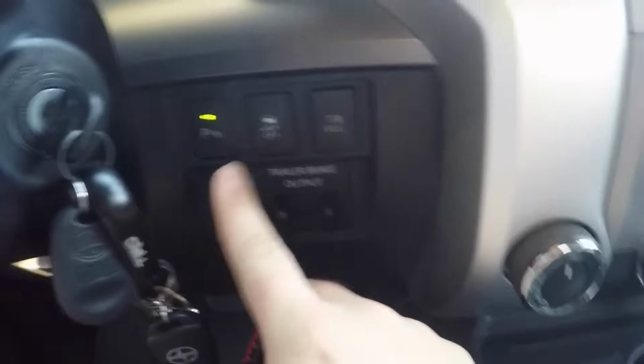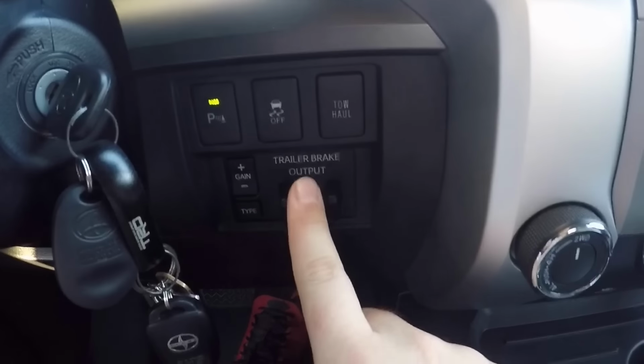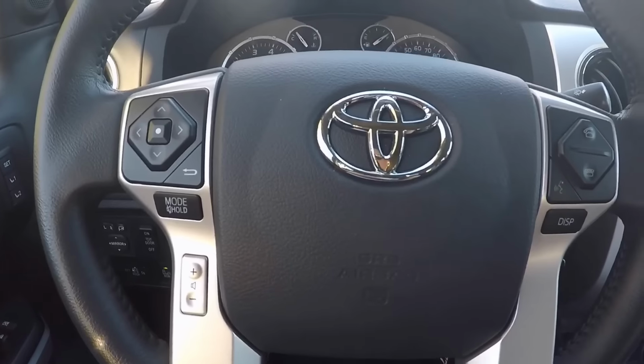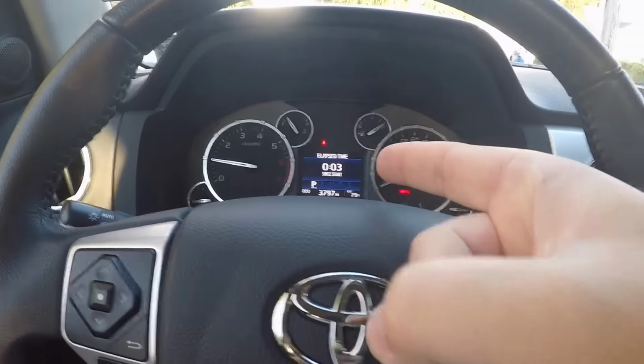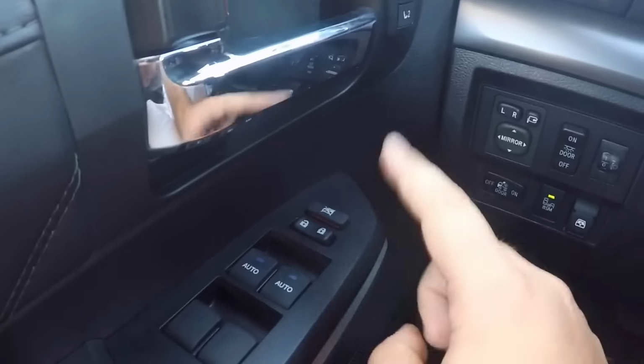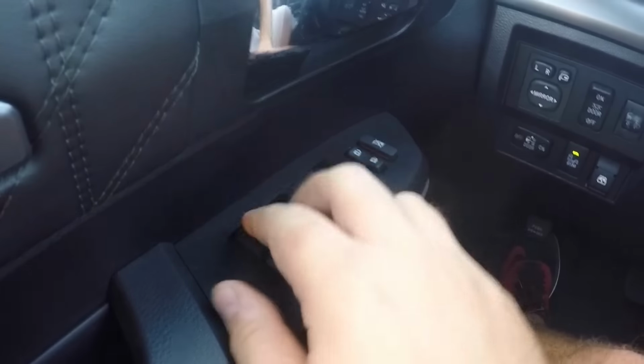All right, down at your right knee, you have your parking sensor, you have your traction control, you have your tow haul mode, you have your trailer brake controller right here. And then, of course, we have our steering wheel controls, which control the center information screen and some of your infotainment. On the door here, you have your memory seating, you have your lock out the windows, lock and unlock the door, auto front windows, and rear manual power windows.